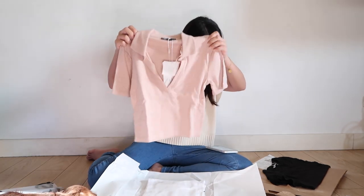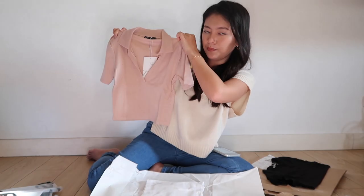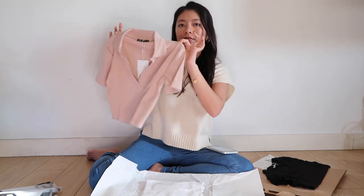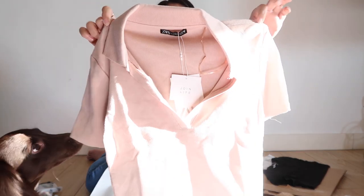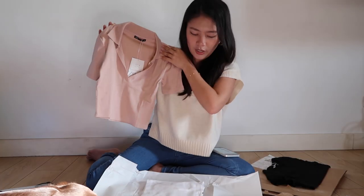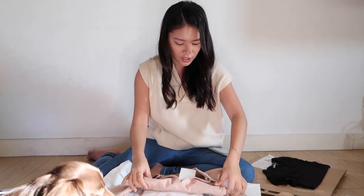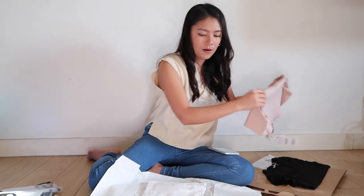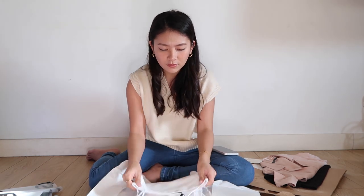Okay, the color is beige pink. It's beige pink. Kita ba? It's their rib crop polo shirt, beige pink. Ayan, the original price is $6.95 also, but I got it for $3.95. Thank you so much, Zara, for your very generous sale. And lagi akong small size. But, ito pala, wala nang small size nito.